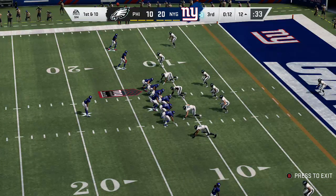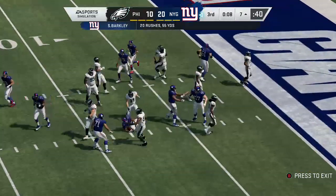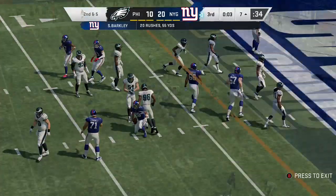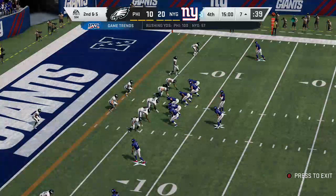Everyone's looking for a difference maker. Everyone's looking for an edge. If you get a block punt in special teams, that could be the huge difference that you're looking for. 5 yards is the tally on 1st down. That brings up 2nd and 5.